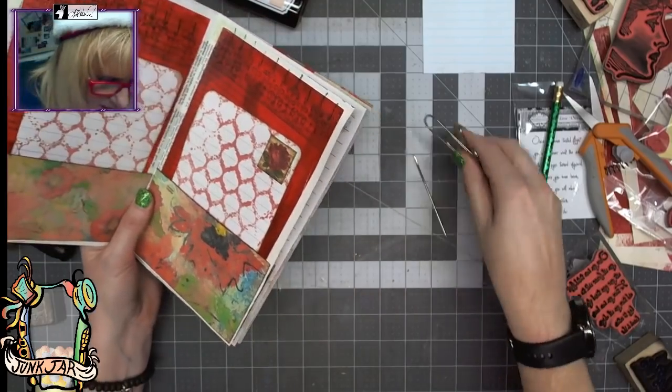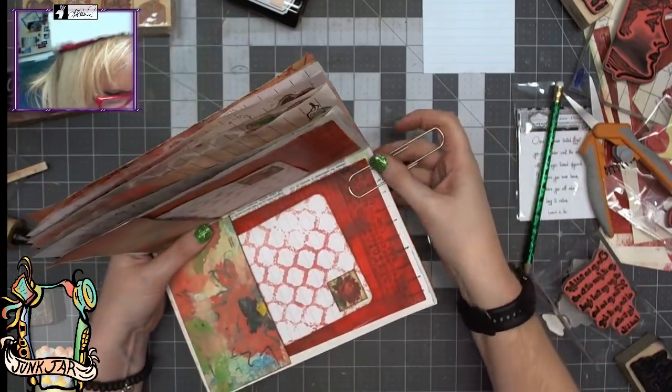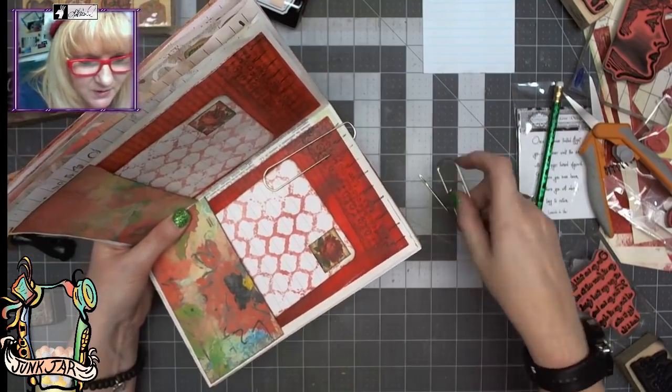All right, so now I'm going to use my giant paper clips and clip this so it doesn't fall.